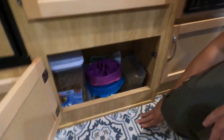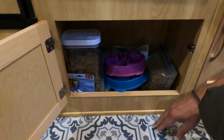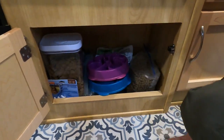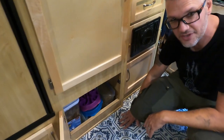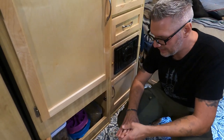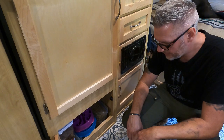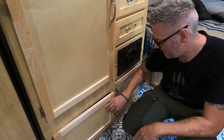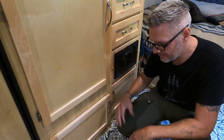There you go. Here's our girls' famous compartment, the dog food stuff. So much storage in this trailer. Full timing in a 21 foot trailer with two dogs and two adults, and we don't run out of space. We have extra space though. Yeah, we still have space, like you saw under the bed, we still have space.